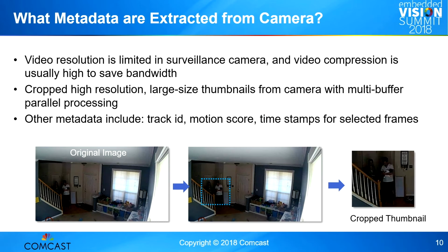This is done by running multi-buffer parallel processing. Video analytics runs on the low resolution videos, and the image thumbnail is cropped from a high resolution image buffer. We'll do some experiments to show how this scheme works.